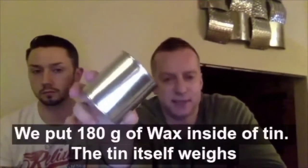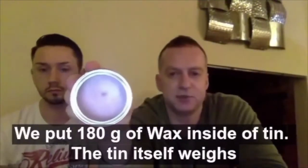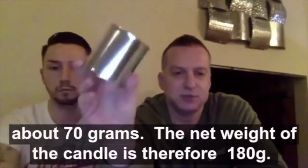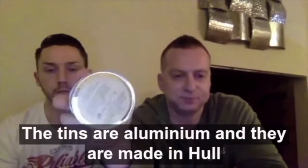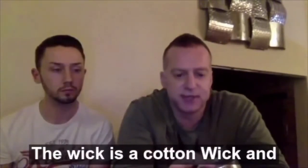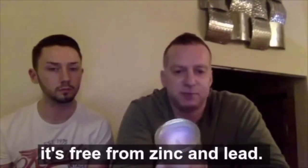It'll be better in a year than it is now. We put 180 grams of wax inside a tin, which weighs about 70 grams. So the net weight of your candle tin is 180 grams. The overall weight of the candle is probably about 257. The tins are aluminium, with rapeseed wax on the inside. The wick is a cotton wick and it's free from zinc and lead.